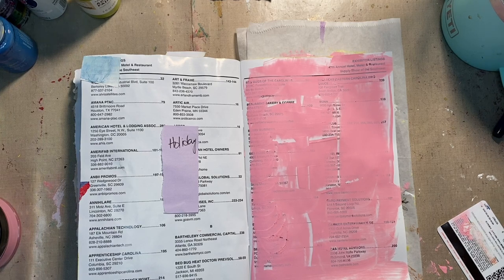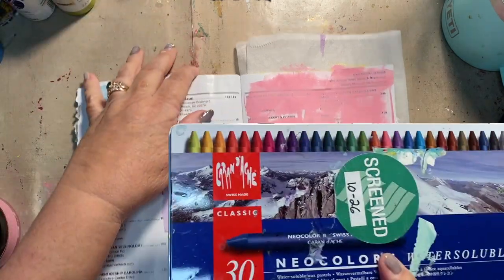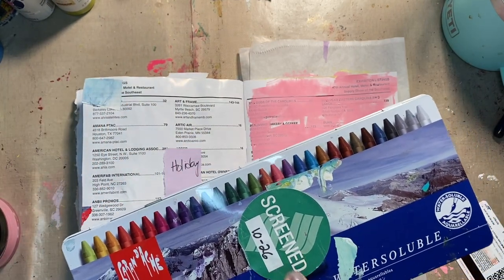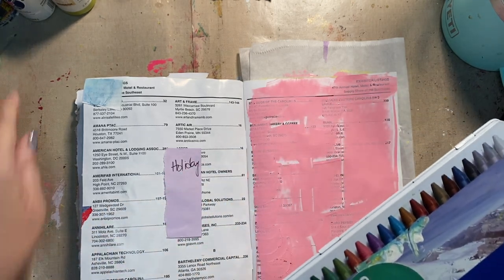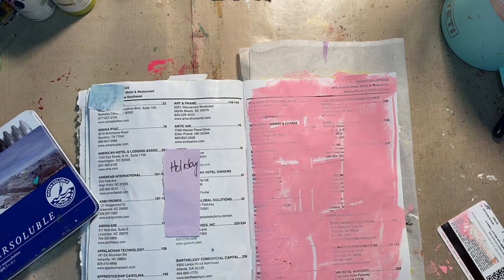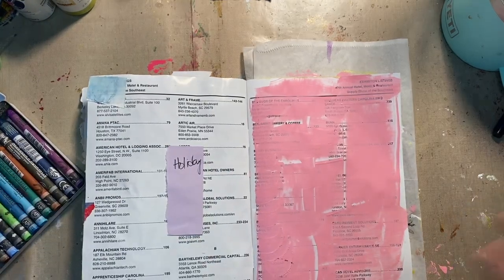Let's see. And I haven't done this in a very long time. Done Neocolor 2s. That sticker was from when we had to go back and forth to the orthopedic doctor. And that was your sticker that you had been tested for COVID or a fever, I guess it was. You had to be fever free. Tonight is the Super Bowl.